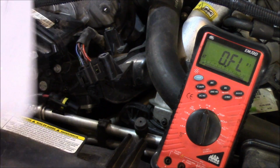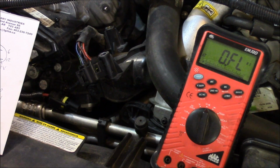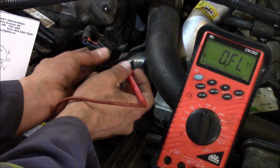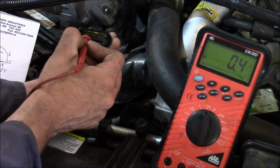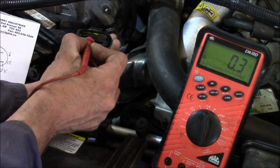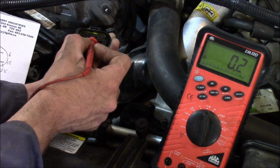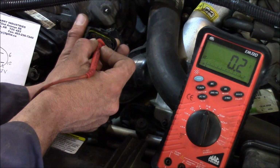Now to quickly check which glow plugs are bad, the fault code will tell you, but to double check, if you don't know where the glow plugs are, pin 1 is the passenger side front glow plug, 0.4 ohms, it's good. Pin 2 is the passenger side second glow plug, so it's good. Pin 3 is the passenger side third glow plug, it's good. You're getting 0.2, 0.3 ohms depending on how warm the engine is.